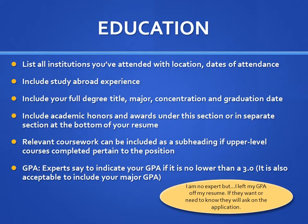Education. List all institutions you've attended with location and dates of attendance. Include study abroad experience. Include your full degree title, major, concentration, and graduation date. Include academic honors and awards under this section or in a separate section at the bottom of your resume. Relevant coursework can be included as a subheading if upper-level courses completed pertain to the position.